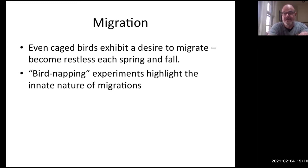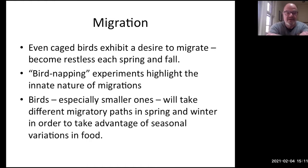One of the things that investigators have done is to actually kidnap birds, or bird-nap them. So they take them from their normal spot where they would begin their migration, hundreds, thousands of miles away, and the birds find their way back to their summer and winter home. So, one of the things I find fascinating is that the birds will take different migratory paths in order to have a better shot at finding food. So these are all things that are deeply ingrained into the birds. I mean, it's pretty remarkable when you think about it.